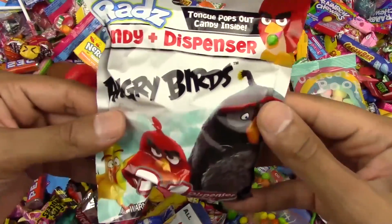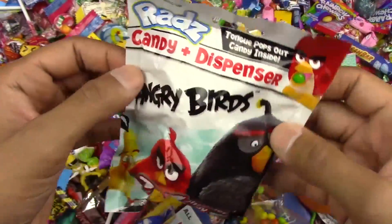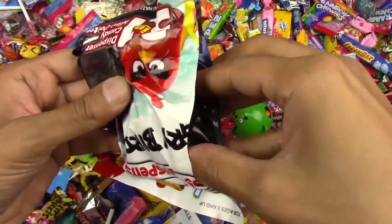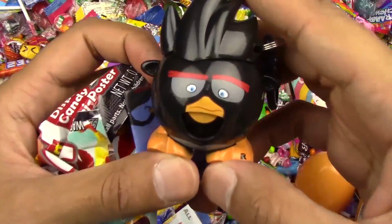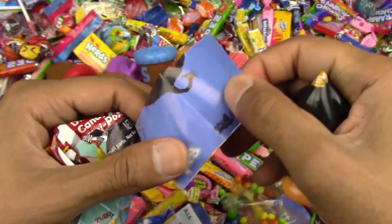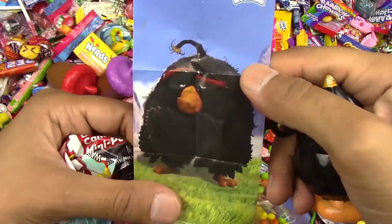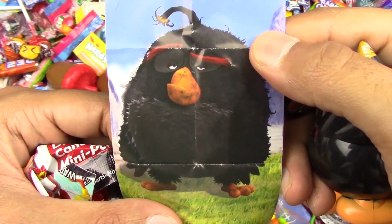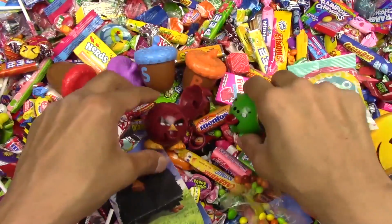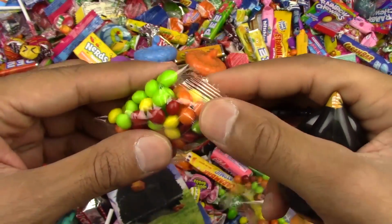Yay! Let's check out the next batch of the Angry Birds. This is a blackbird. Yay! We got the blackbird. That's super awesome. Let's check out the flyer. Wow! Here's our angry blackbird. This is our red bird. This is our green bird. Super angry birds. And the yummy candy.